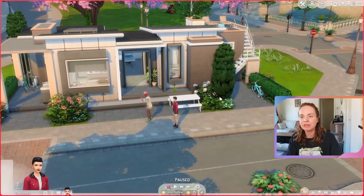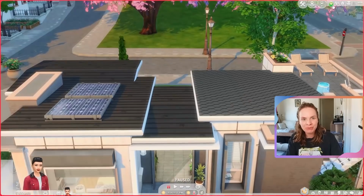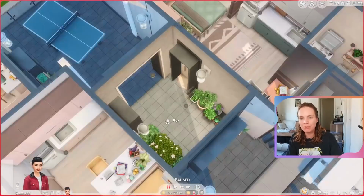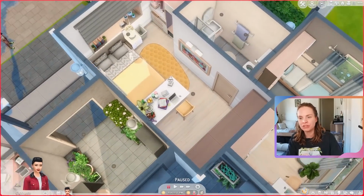But as you can see, this build doesn't necessarily have a front door since all the separate little tiny homes have their own front doors. So we do have this archway, and then we have this quote unquote hallway with two front doors off of it. So this is the first student house.